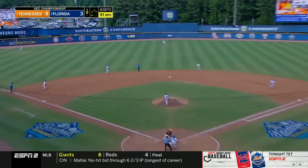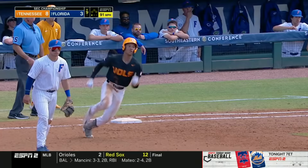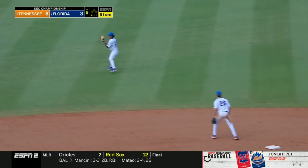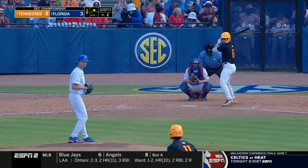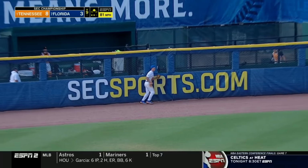And he sends a shot to the gap in left center field. And he's going to stretch it for two. And with a double. Consistently in that host discussion. Russell touches this and caught at the fence. Langford got it.